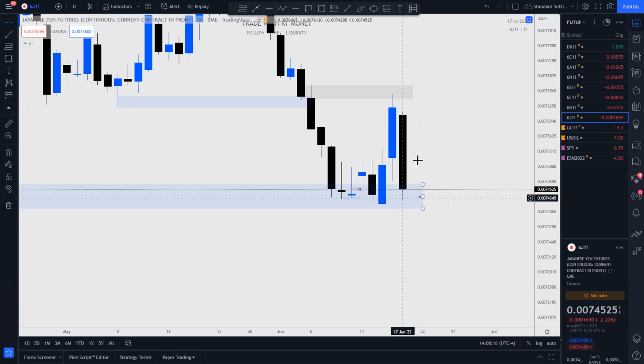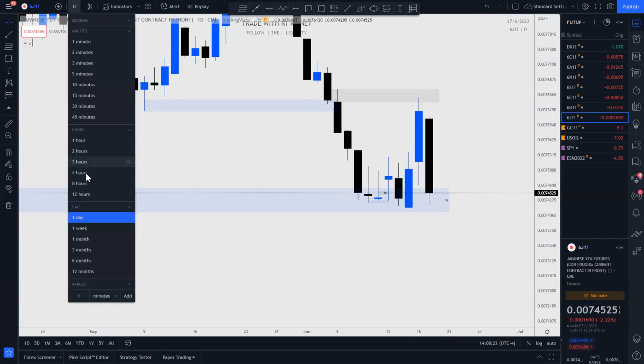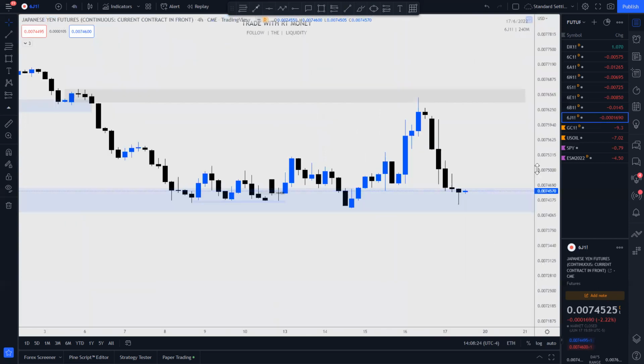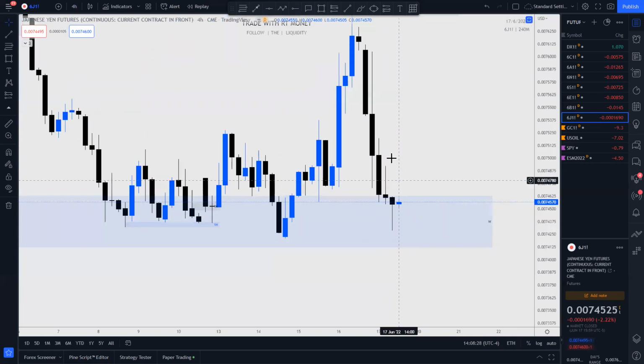Now, could we see price come back up and then finally crash through? Yeah, I'm looking for a bounce. Price did come down, push back up, came down, pushed back up, sellers came back in, pushed back up. I'm looking for this area.